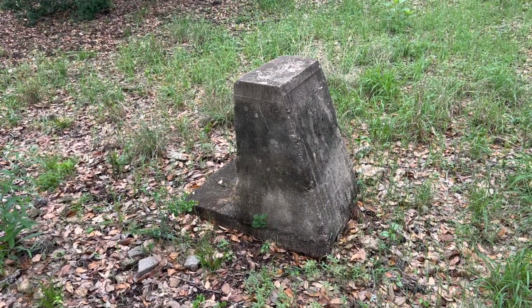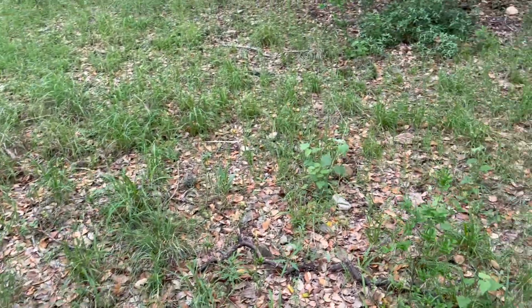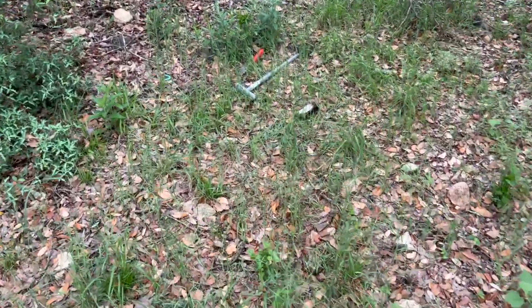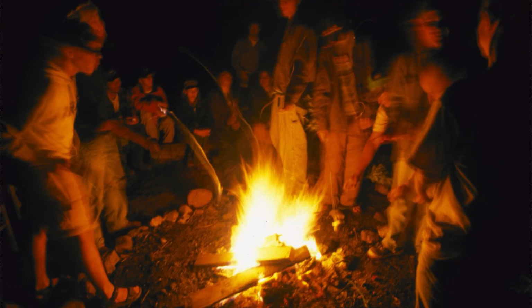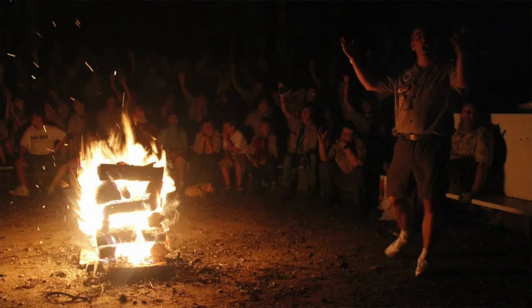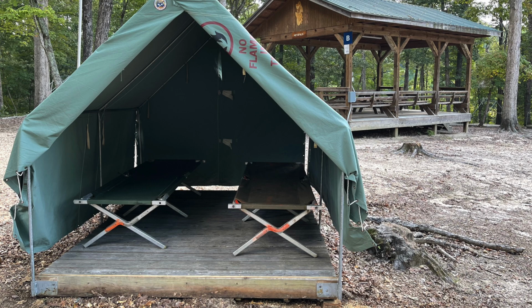Well, nothing found around the drinking fountain. So let's go find ourselves a tent platform. Now, there's 3 places where you tend to find things on a Boy Scout camp: around tent platforms where they slept, around the trading post where they spent their money, and around the campfire ring where they spent a lot of time. They may have cooked, they performed skits, they sang songs, they had fellowship, and they just enjoyed the fire. But we're gonna head off now and find areas where old tent platforms would have sat years ago.